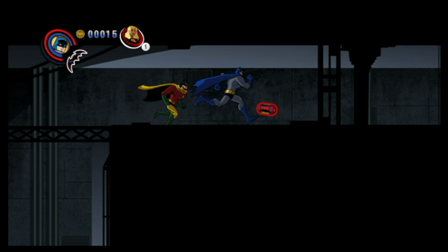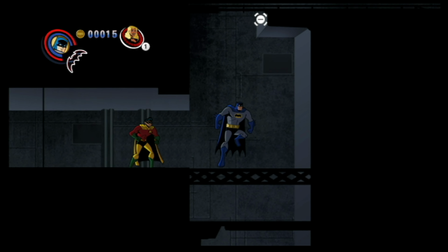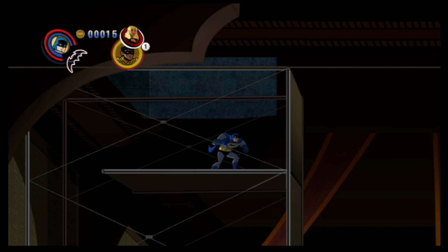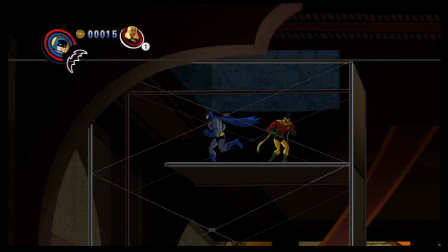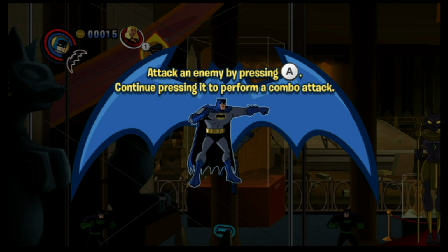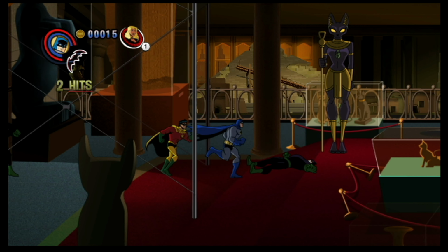I actually completed a good portion of this game with my daughter. We still haven't completed it yet. We need to get back on that. The visual style is based on the cartoons. It's a side scroller, so it's more 2D-ish with some 3D elements, and it just looks beautiful. On a CRT, it looks beautiful. Even on modern day televisions, it looks really good.